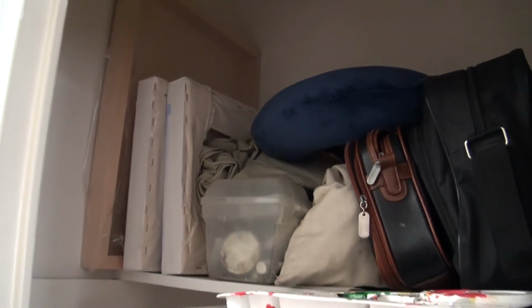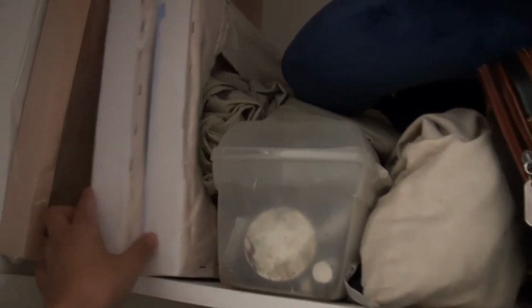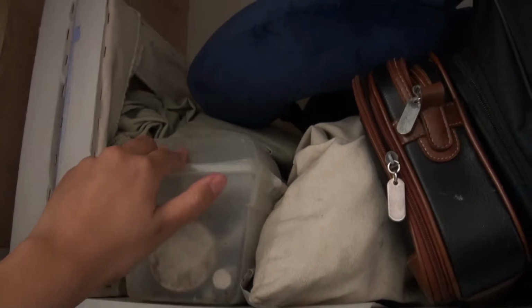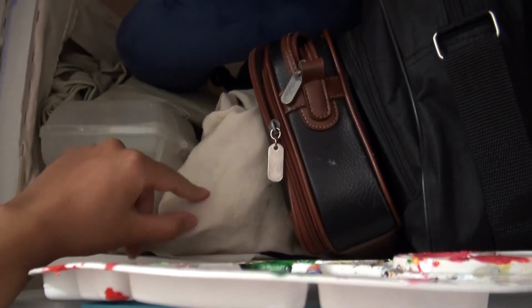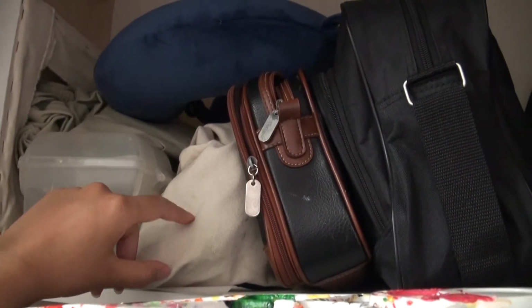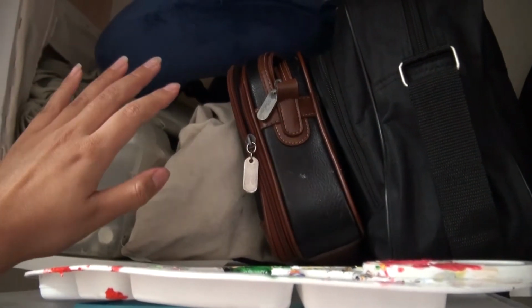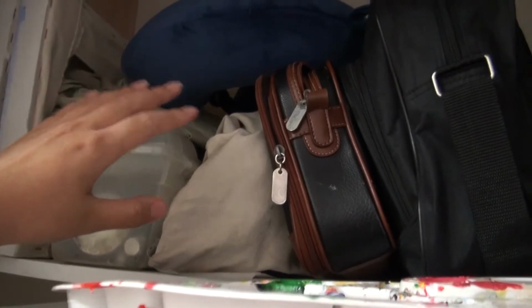Okay, so I'll work my way from top to bottom. Up here we have some canvases. These are pink, like I've painted over them a few times. All of my oil paints are in here. This tote bag has a pair of sweatpants that I exclusively wear while I am oil painting. I've had them since like second year or third year of university. Don't worry, they're definitely clean, but it's totally marked up with a bunch of paint splotches and whatever.